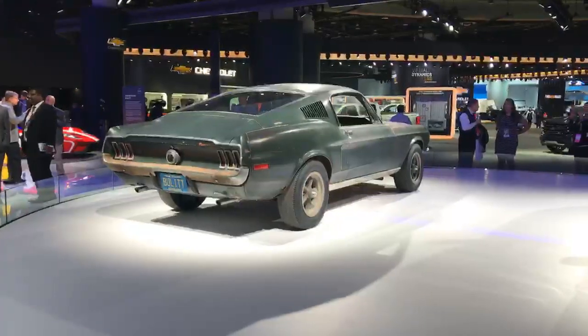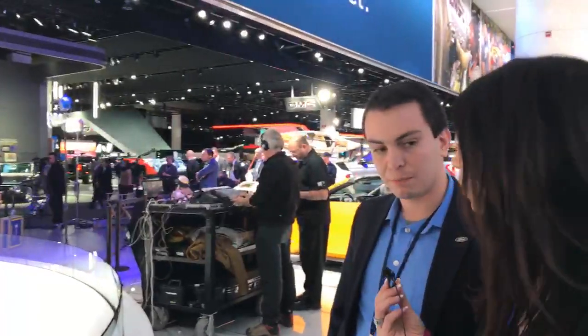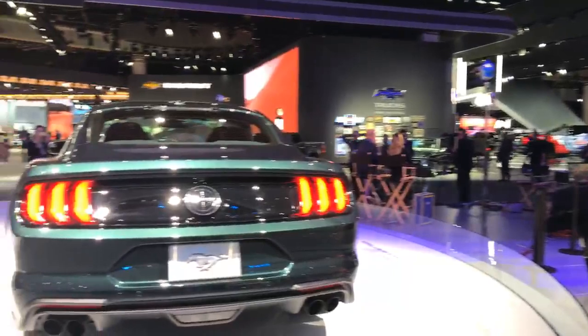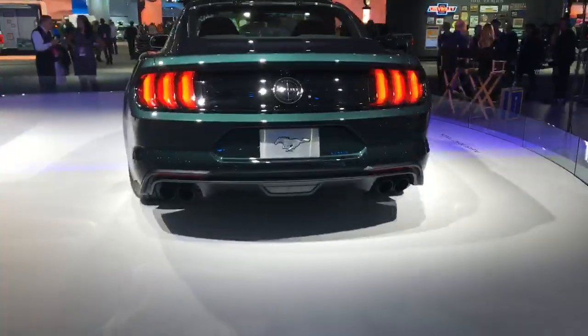So how many of the limited production Bullitt Mustangs are they going to make? We actually haven't announced the exact numbers yet, but since it is limited, it will be a smaller portion. Well, if the number's limited enough, I'll have to have one in my stall. You can add it to your collection. Add it to my Ford collection, yes. I like unique vehicles. That is great.